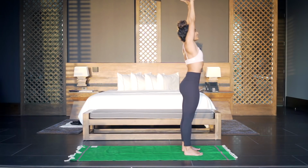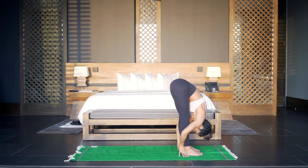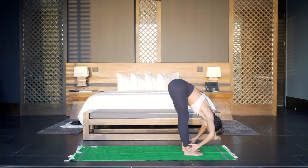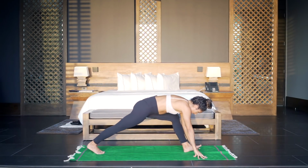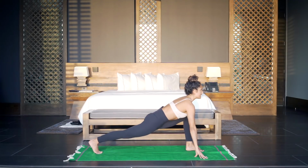And then from there, release the arms down by your side, swan diving towards the floor. Grabbing the back of the legs, hug the legs in. Fingertips come down. You're stepping the right leg back this time. Good. So coming here, down into the lunge, sink through the hip. Nice, delicious stretch through the front.